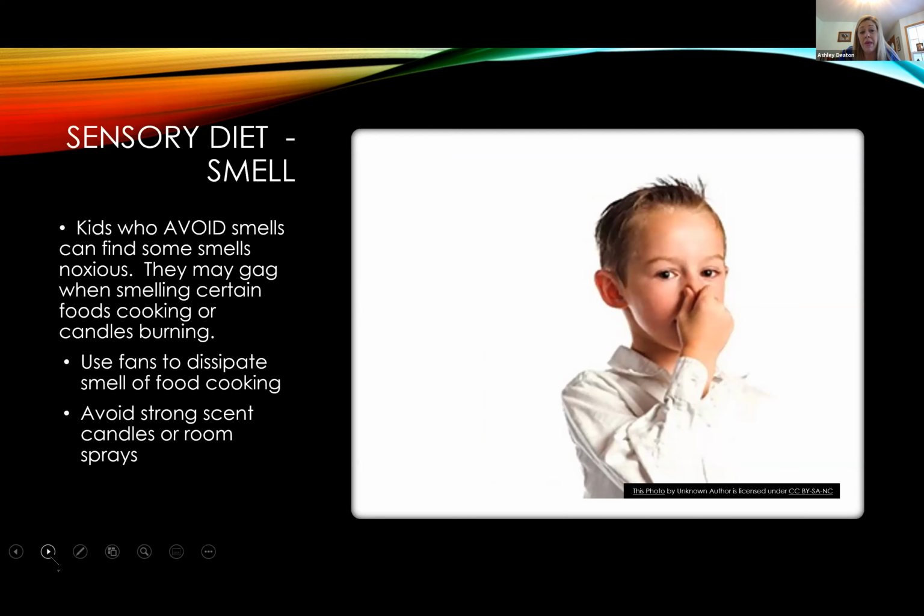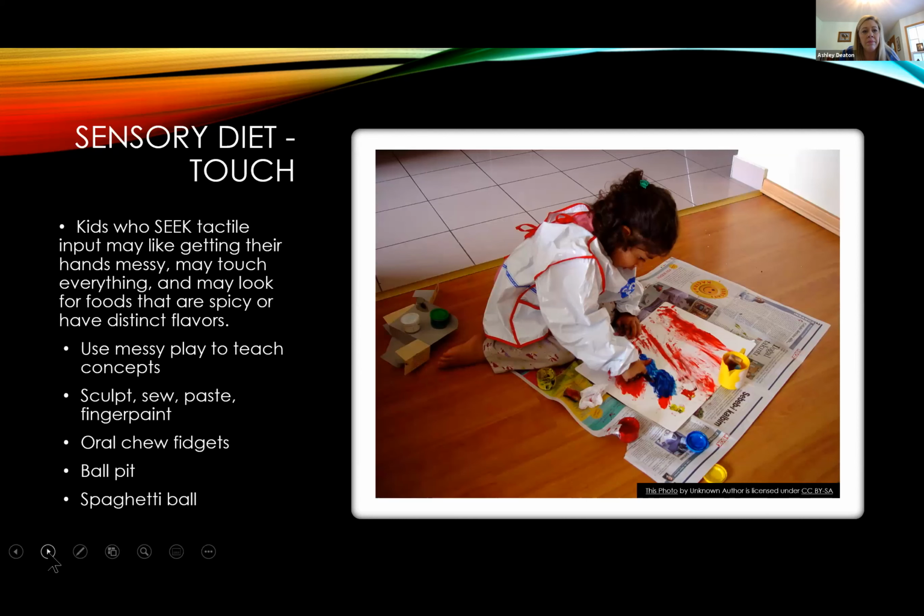Kiddos that might avoid smells, they can actually find smells noxious. I've worked with many children who might gag when they smell foods cooking, or they might smell a certain candle burning. Older kids will tell you that certain smells give them a headache. So a lot of times we'll work with a sensory diet to try to avoid strong scented candles or room sprays, trying to use a fan that might dissipate the smell of food cooking in the evening so that that's not overwhelming to them as mom's cooking supper. Those are just a couple ideas of things that we use.